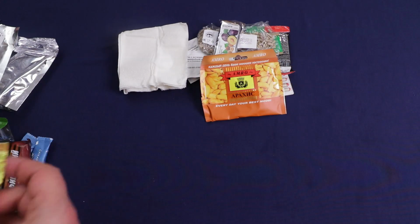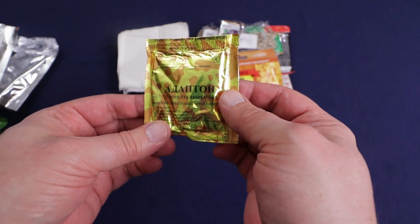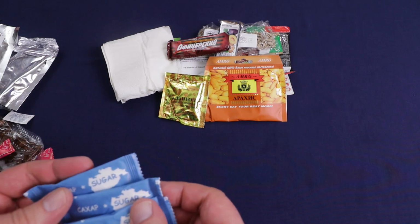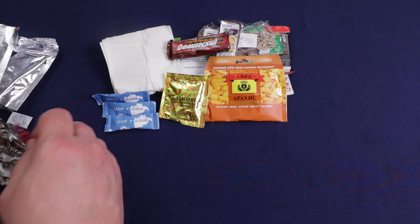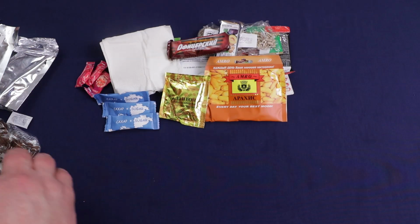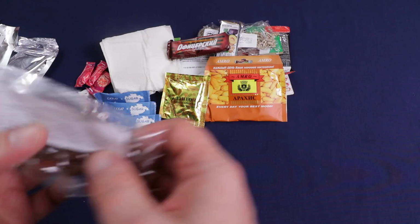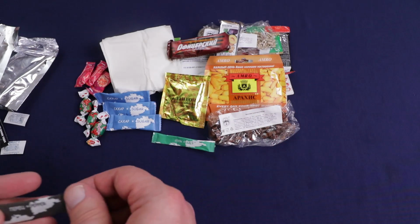Okay, that's better. We have what I usually thought was an apple drink, but it is a fruit drink. This is more of a vitamin drink. They're pretty tasty though. Got our chocolate bar. Three packs of sugar. Got 3 pieces of gum. Three bayberry candies. I love these things. Got a small pack of raisins. Salt. Pepper.